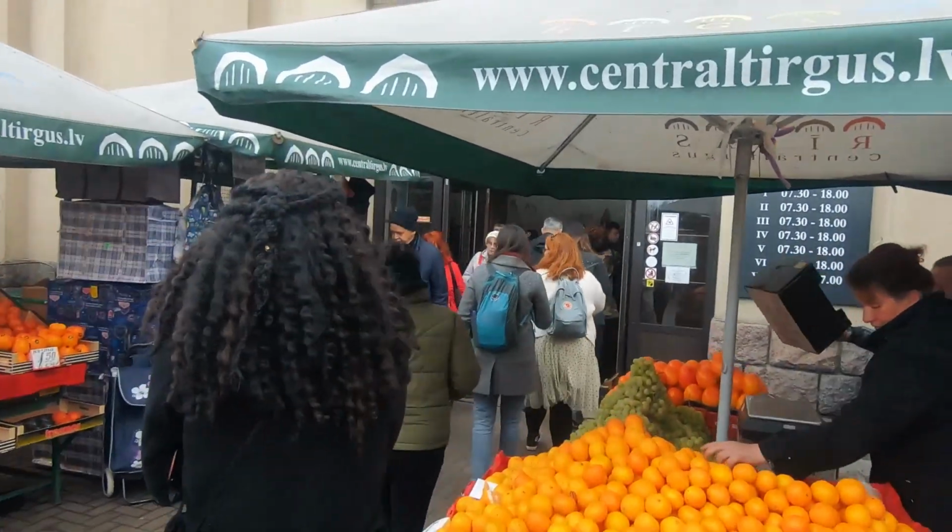So one of the places that I really liked was Riga's Central Market, and this is for the foodies out there. This is for the people who, when you go to a destination, like to try the food of that destination. This is for the people who are also always hungry. No matter how much they eat, you're always hungry. This is a place to go.